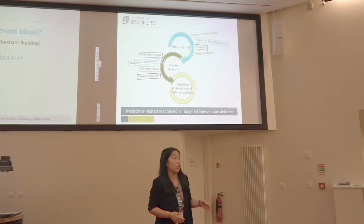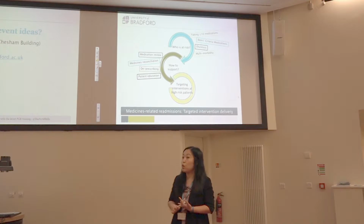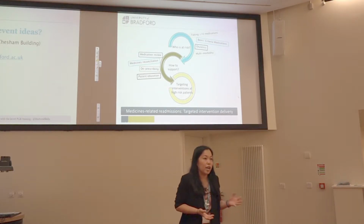So, right patient. The studies from my results so far found that patients taking 10 or more medicines, or patients who are taking potentially inappropriate medicines for older people, have a higher risk of readmissions. Right intervention.